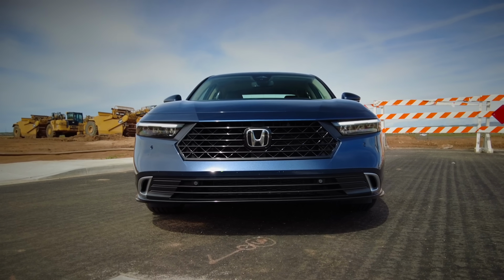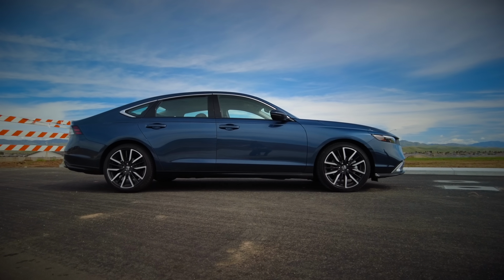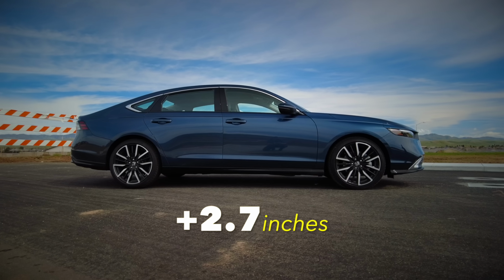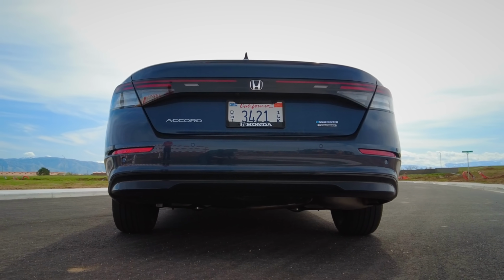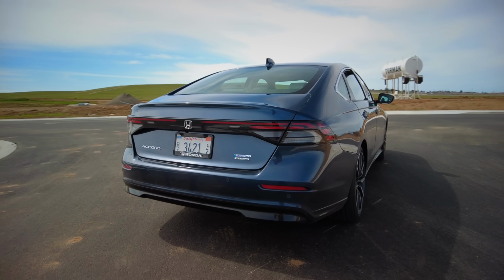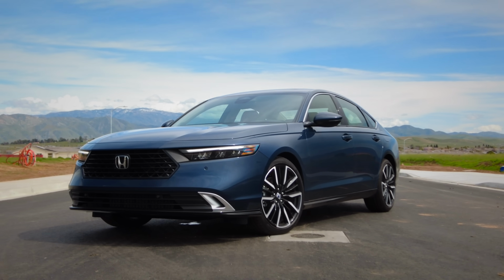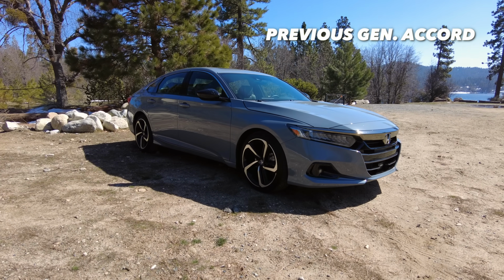There is a lower, wider, longer aesthetic happening here. In fact, the Accord is, what, 2.7 inches longer than the previous Accord. There's a slightly wider rear track. It's got a fastback roof line. And all of that stuff is supposed to make you like it, but it doesn't work on you. It does, however, work on me. There is a brawniness to this Accord that was not present in the previous Accord.